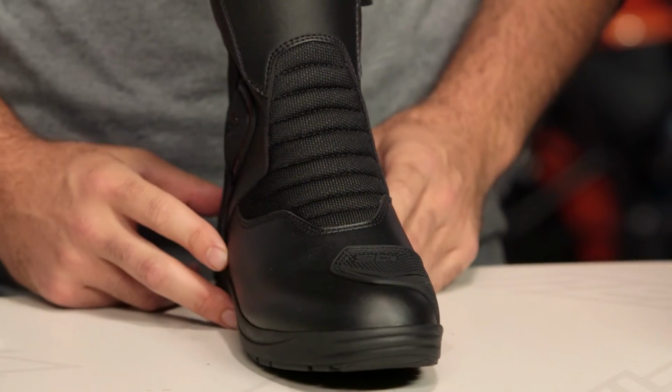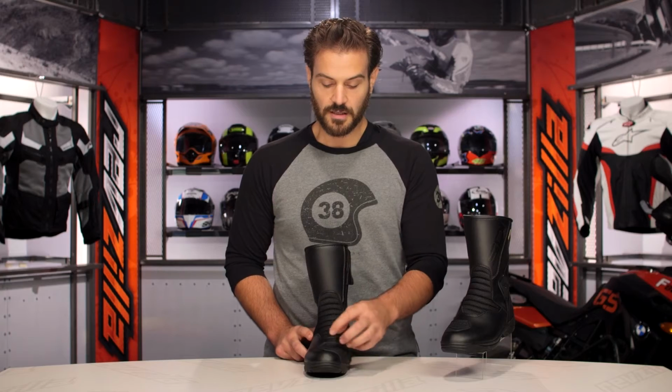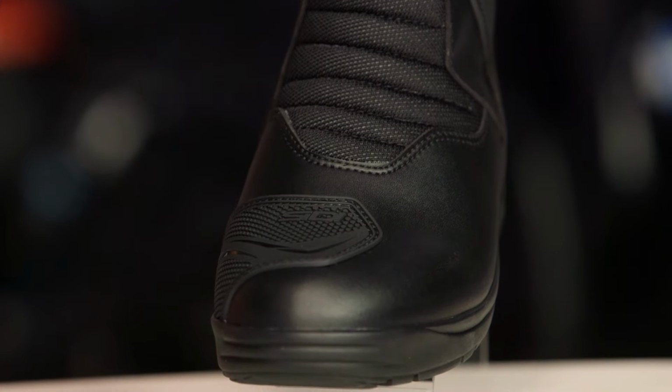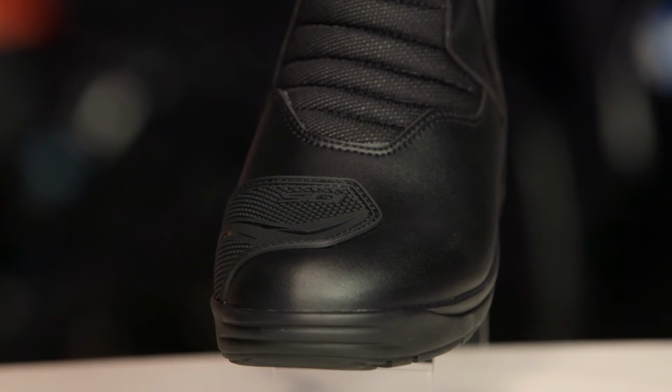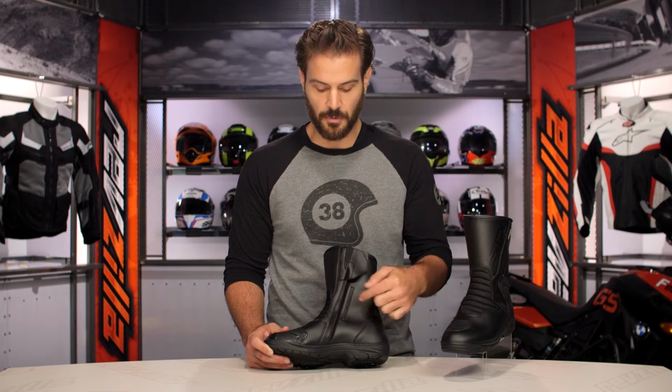Reinforcement at the toe, and then you are going to have symmetry coming into play with shifter pads on both feet. It's going to be a TPU shifter pad to give you that extra pop of reinforcement. Obviously, you're not going to need that in the right foot, but it just carries the look through for both boots.